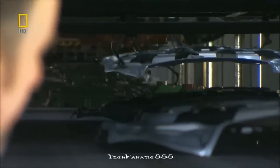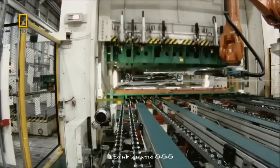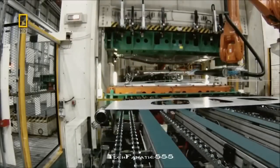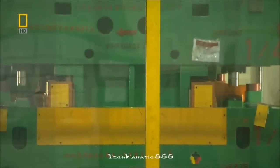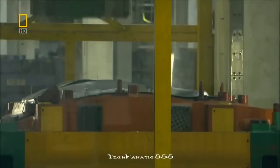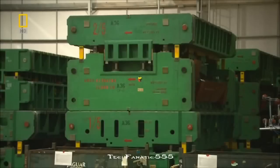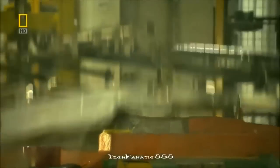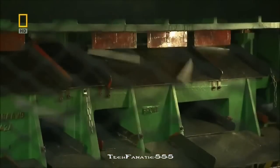Inside the stamping machines, each panel passes through a choreographed system of steps. First, the stamp. 2,000 tons of pressure turns flat sheets of aluminium into shapely panels. A separate die for every part of the vehicle. Next, the stamp is trimmed to remove any excess material.